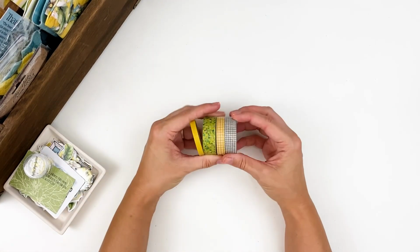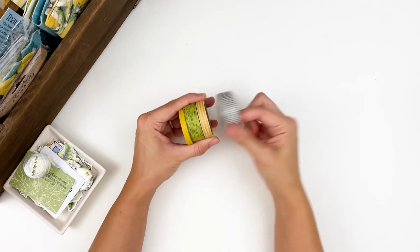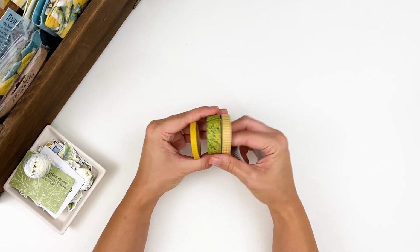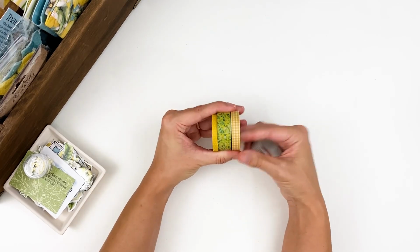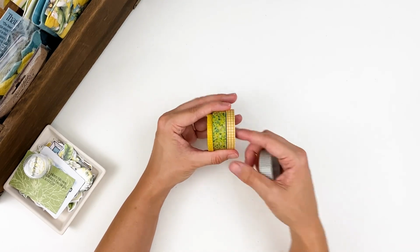I pulled out some washi tapes. I don't always know where the washi tape comes from because I don't keep track. I know for a fact this one's from Felicity Jane. These ones are probably Maggie Holmes. Actually, all three of these are probably Maggie Holmes washis, older sets. But I'm just trying to go through my washi stash.